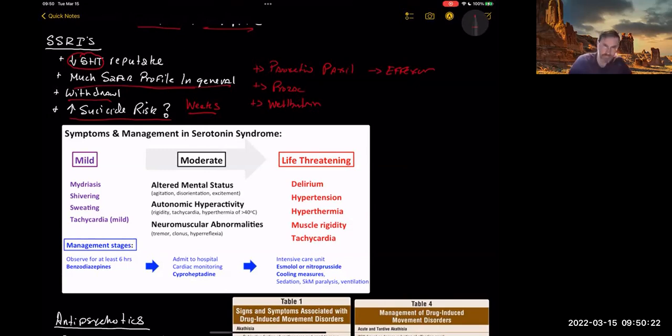Now, anytime that somebody is on an agent that increases serotonin levels, and this includes tricyclic antidepressants and monoamine oxidase inhibitors, that can increase the risk of a problem known as serotonin syndrome. Serotonin syndrome is just a syndrome of too much serotonin. This can cause a few different things, and there are 3 major categories: mild, moderate, and life-threatening serotonin syndrome.